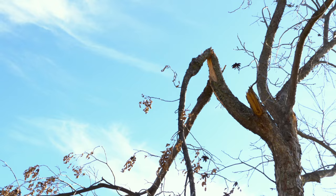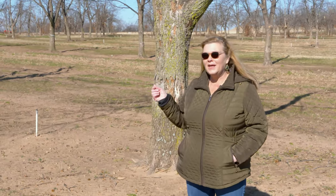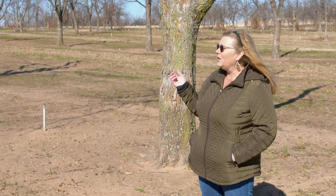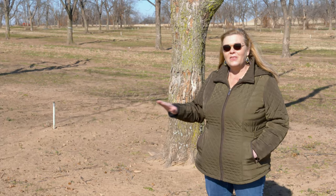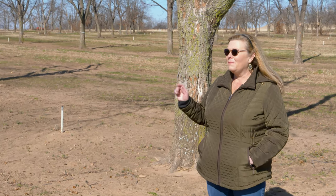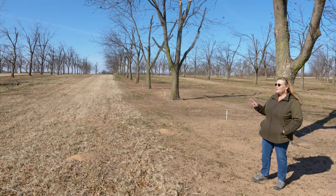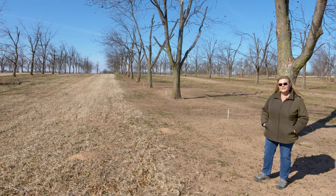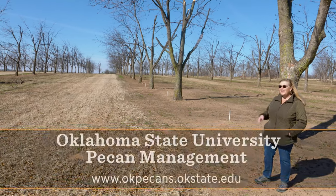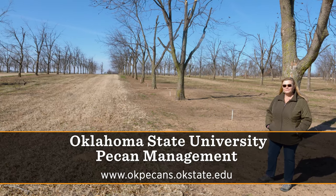Now, this time of the year, we could come back in here and do some more pruning to get some better crotch angles, take off a few little stubs here and there, but we're just trying to get through the orchard once right now and get it cleaned up. We can come back and make some more final decisions a little bit later. But we'll revisit the orchard later in the season and see how the trees are growing back and progressing. And we'll follow along with the progress here on Oklahoma Gardening.